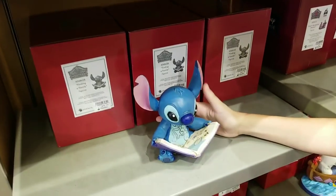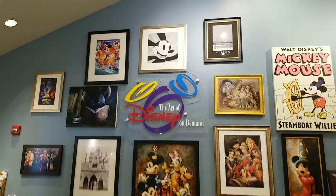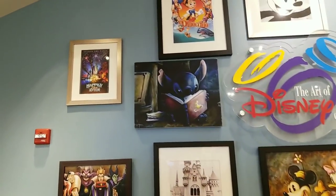I was wanting to get this, but I didn't. Now you want to get your... Yeah, I want to get that one. The Irish elf on the shelf. It's cool, Oswald up there. Look at Stitch. Stitch looks great up there, too.